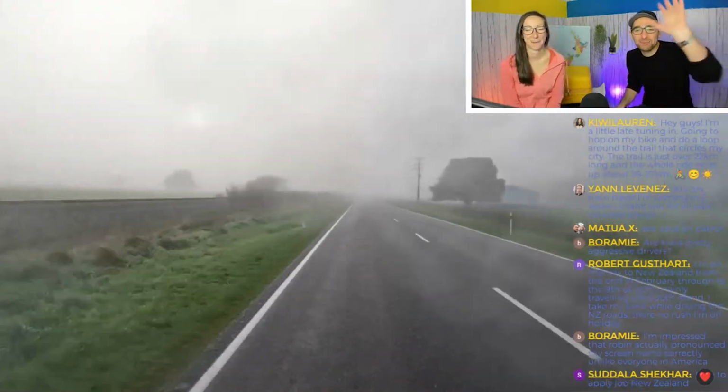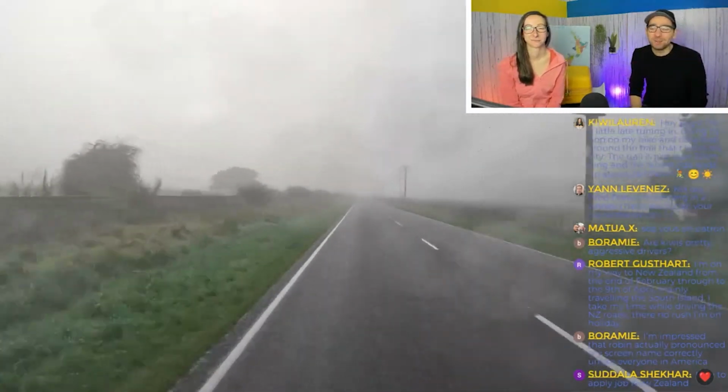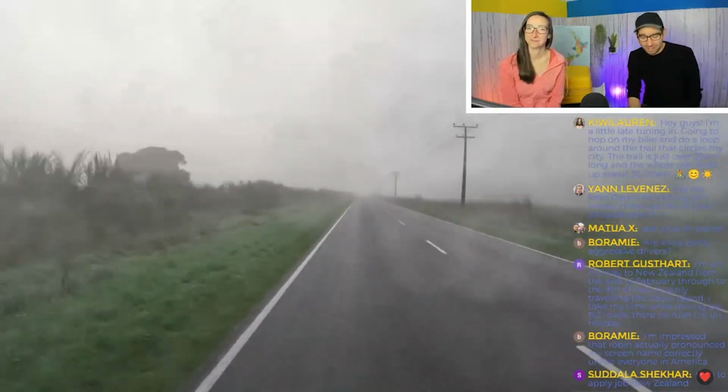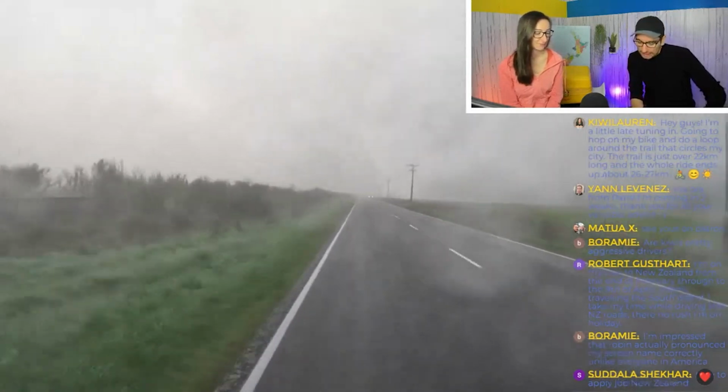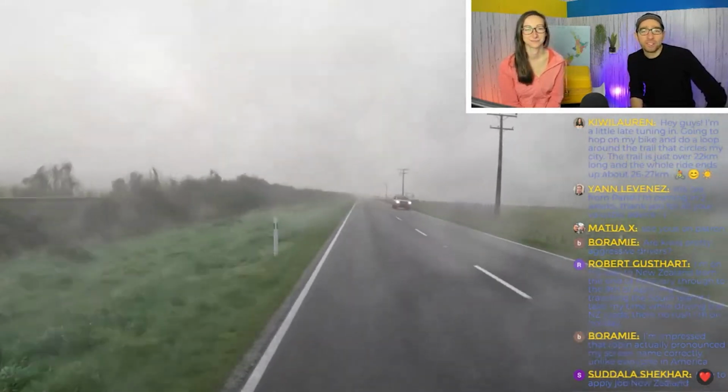All right, here's 5 more tips. So we're gonna go 11 to 15 tips to travel in New Zealand, to road trip in New Zealand in the South Island. So first up, let's talk about overtaking.